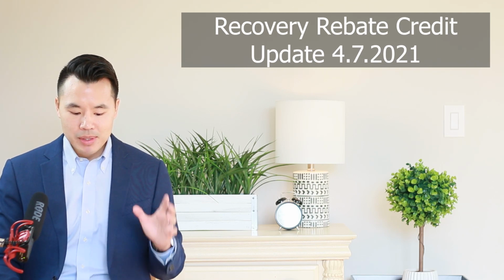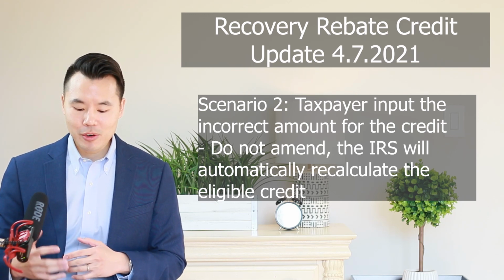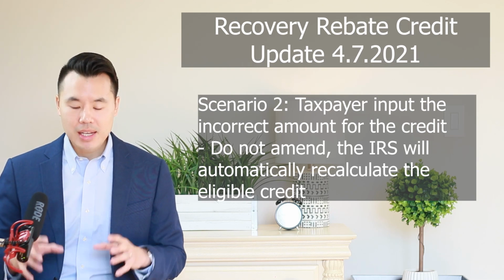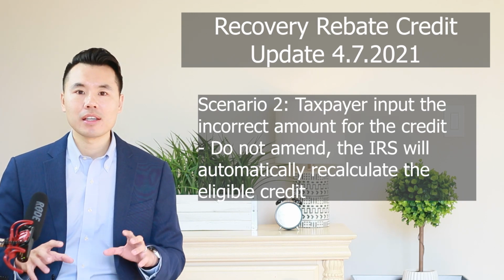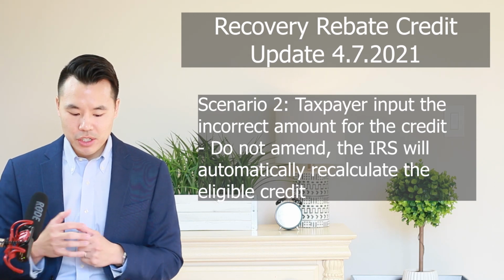The second most common scenario and question that I've been getting is you entered the incorrect amount for the 2020 recovery rebate credit on your tax return. Should you amend your return? The IRS recommends not to amend your return because they will automatically recalculate the eligible recovery rebate credit for you, okay, while processing your return.